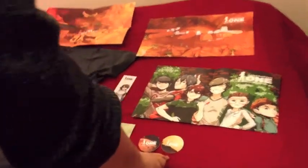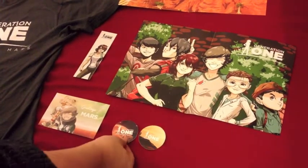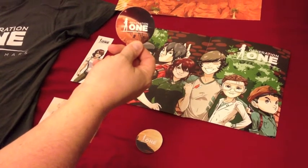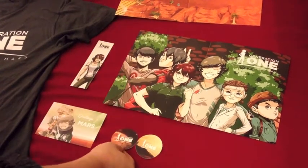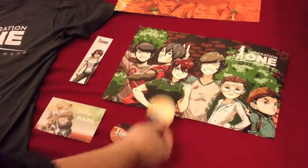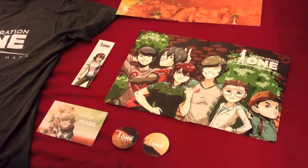Right here we have our pair of vinyl stickers. The $35 level and up backers get this. This one actually has a picture of Mars on it that is from the comic itself. That wasn't around when we were running the Kickstarter. And then this is our sort of classic Picus on the ridge shot.